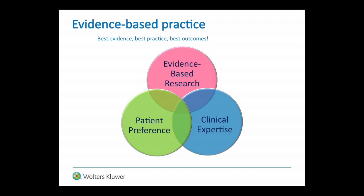Because the bottom line is, if the patient doesn't want the care you're recommending, it's not going to make a difference anyway. Remember, the patient is the driver of their health care, not the physician, not the nurse. So evidence-based practice is taking the best research with clinical expertise, the patient preference, and those things together are called evidence-based practice. Now, some people say that's cookbook nursing, that's cookbook medicine.